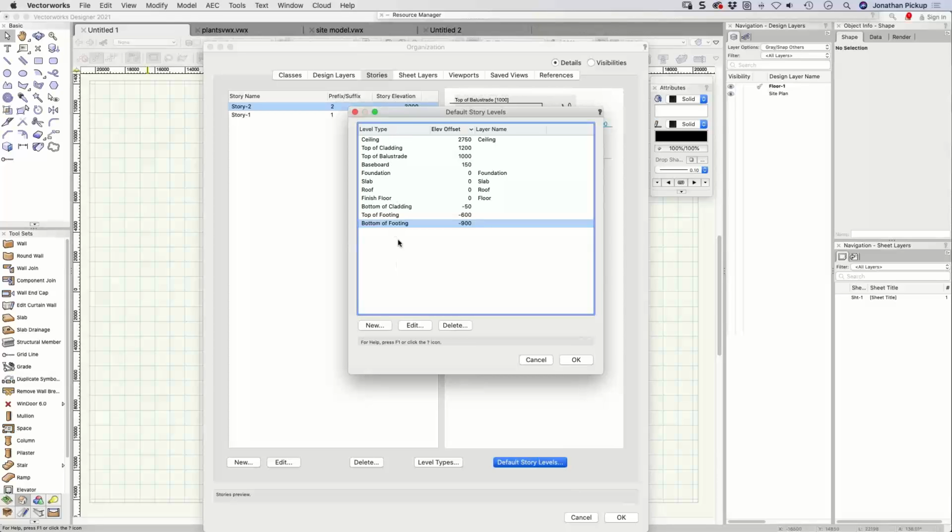And if you don't, then you'll see, if I try and use a wall in some files, I've got my wall styles connected to these levels. When the levels don't exist, I end up with very short walls. They all end up defaulting to 0.